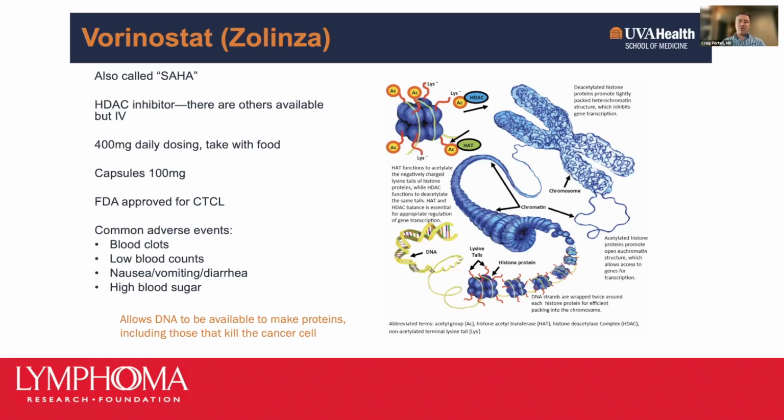So they allow more apoptosis, allow more cell killing because they allow the normal machinery to work. And another way that cancer is sneaky is that it prevents some of those proteins from being made. It's a 400 milligram drug. It's taken with food, with capsules. It's FDA approved for cutaneous T-cell lymphoma. So first time I'm talking about T-cell lymphomas today. Adverse events are common, including blood clots, low blood counts, nausea and vomiting, high blood sugar.